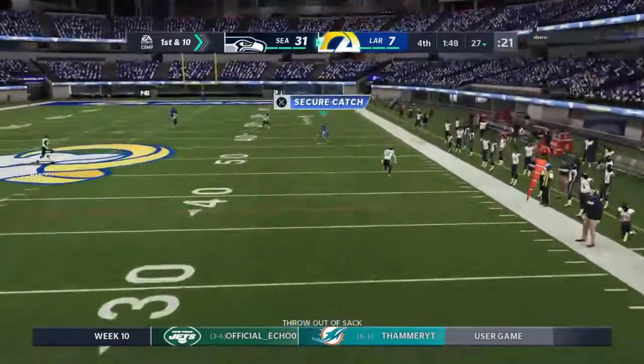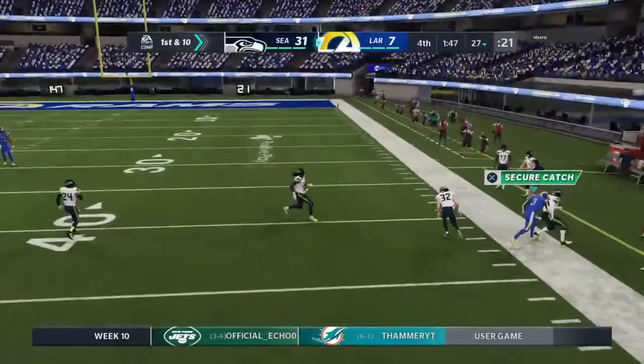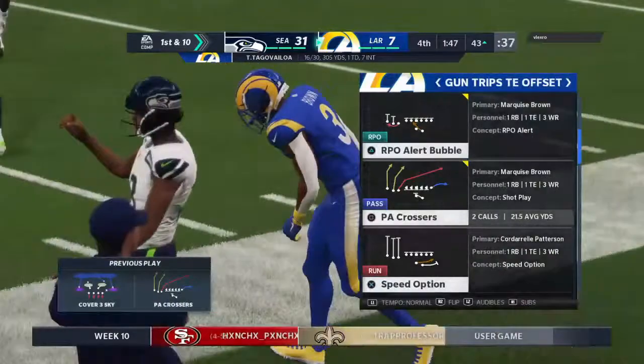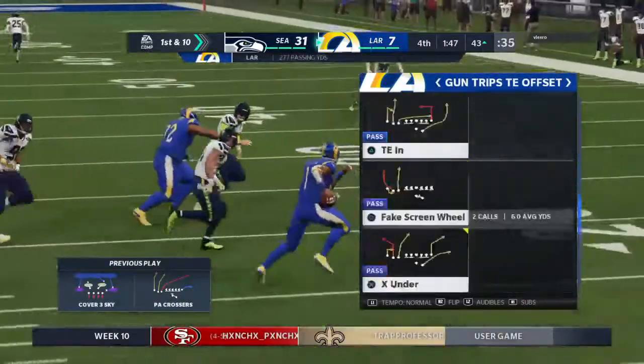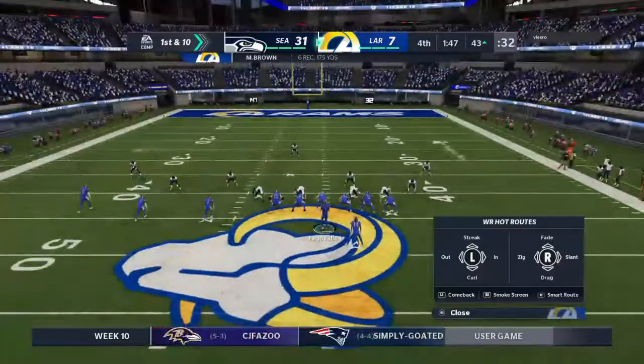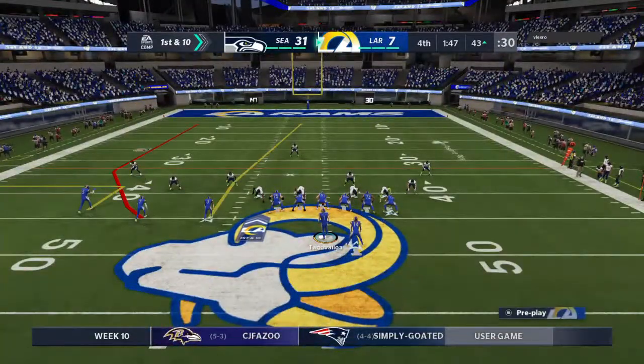Escaping the pressure right. He's got a man, complete. And he gets us to the other side of midfield across the 45 before going out. That one goes for 30 yards. First and 10 at the 43-yard line.